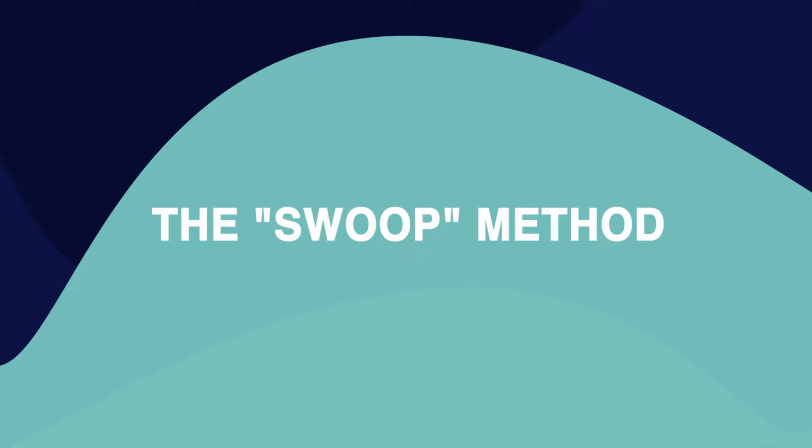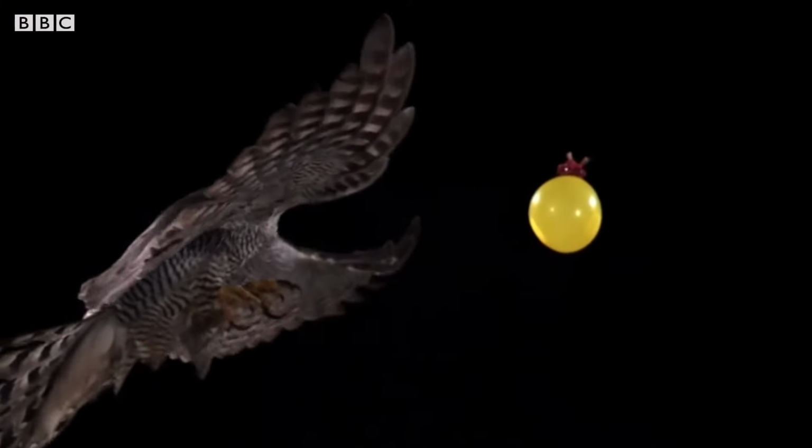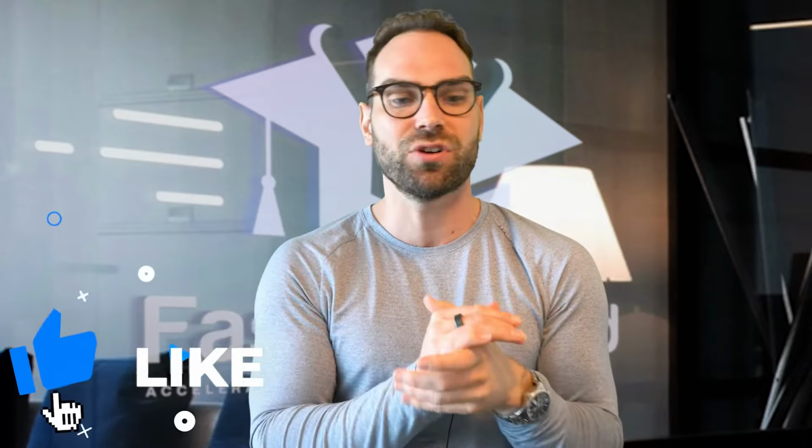Now you get to the second stage of the triple pass. We've been hanging around at the helicopter view, and I think of the second pass a bit like swooping. What hawks do when they're hanging out in the sky and they see a mouse, they want to swoop in a very forensic way and just pull out that mouse. And that is the swoop method. It's the second part of the triple pass.